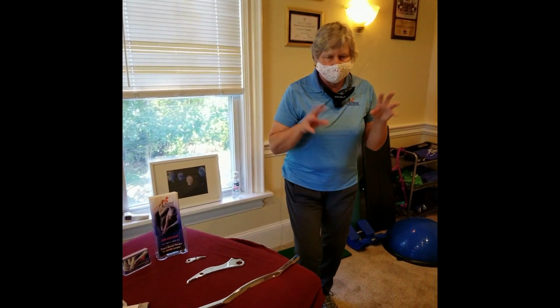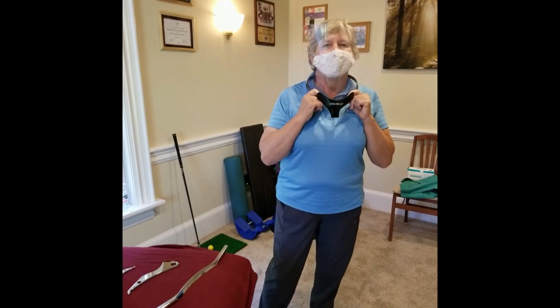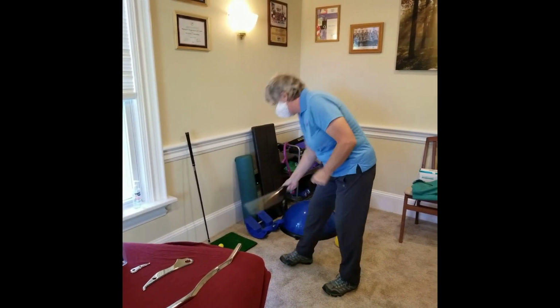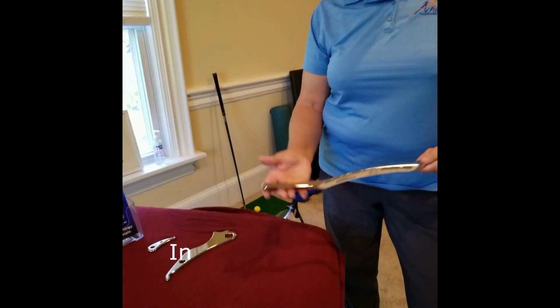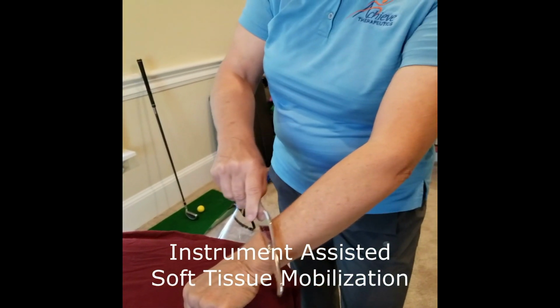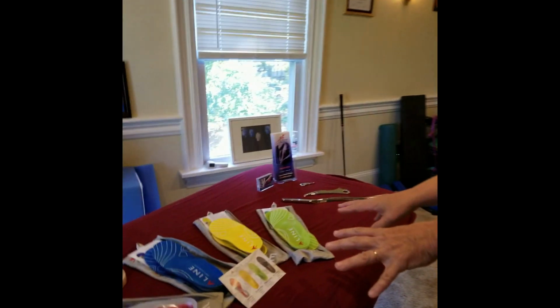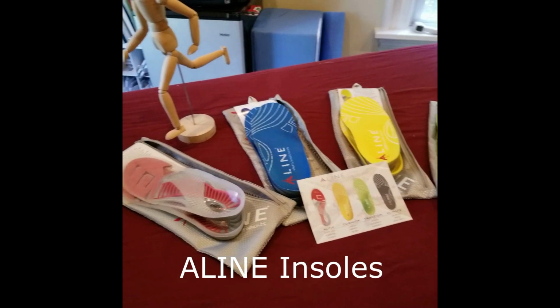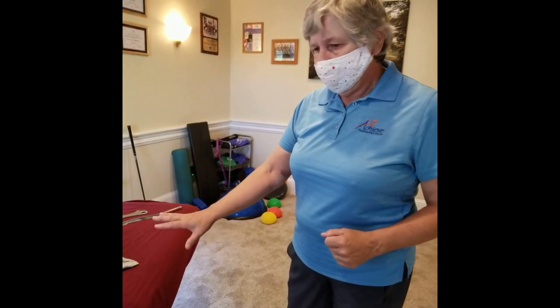I don't do regular traditional massage. I do lots of different soft tissue mobilization techniques. I'm going to take this off and I have some tools that I use. These are tools for instrument-assisted soft tissue mobilization. Basically, you run it along the skin, and it helps to break up layers of fascia that may be stuck together. I also offer the Aline Insoles, because sometimes you need support on your feet in order to have good balance and in order to take care of problems you may have in your knees, hips, feet. So that's what those are for.